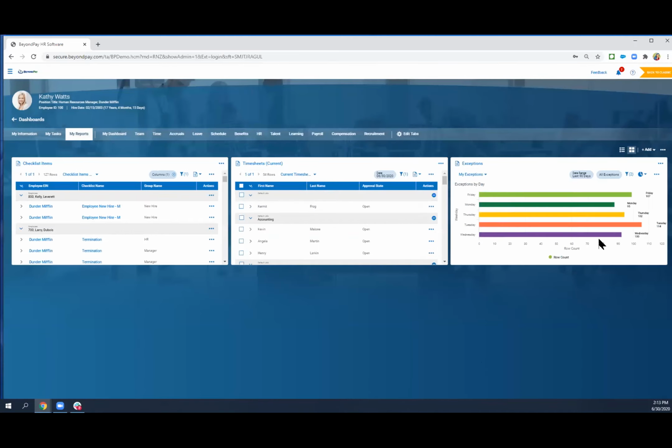So if I wanted to see which employees are late on Fridays over the last 90 days, this is a chart that I could add right on the dashboard. And if you're familiar with the charts, you can, again, click on this and it will actually drill down into that data further. So charts are really cool. Talk to your CSR if there's some charts that you want to add.